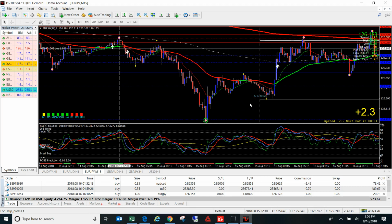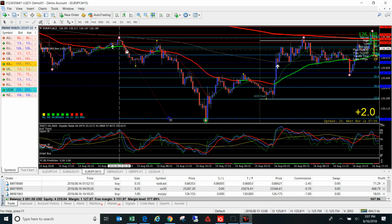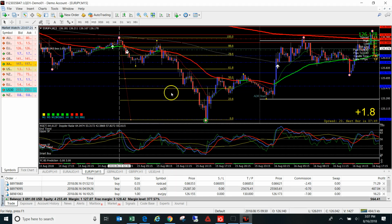And so another question that people are asking is, where do you set your stop loss? But I also wanted to show you this too. Let me see something. I don't know if this is going to be a good example. Let me make this a different color. It might be hard to see, but I want to show you too how you can use your Fibonacci levels as take profits.